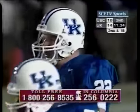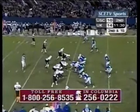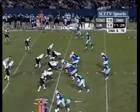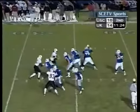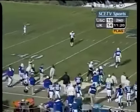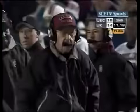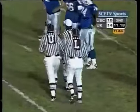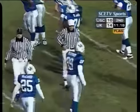2nd and 15 now for the Wildcats, who pick up the 5 yards, of course. Again, showing a 3-man blitz. And again, the hard count by Lorenzen, but he's going to throw it. There's a flag, and he throws it out of bounds. So, man, you don't see that very often out of the shotgun, Corey. That's just a lack of discipline by Carolina's defense, which I didn't see an offensive player move, so I assume it's against the Gamecocks. We'll see here.